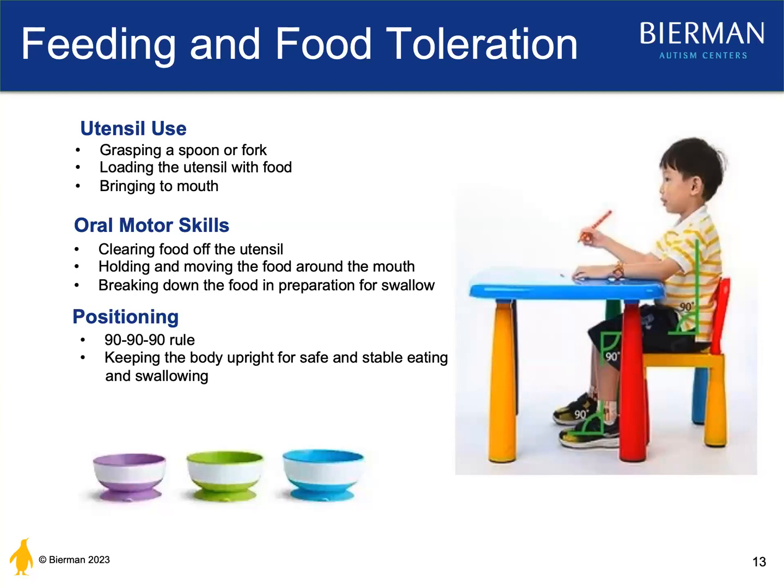OTs also are very big on seating and making sure kids are in the optimal position during a task, not just during feeding, during all kinds of activities, but especially during feeding to help promote their safety. If a child has adequate support during a task, we can ensure that their bodies are prepared to take on this big, complicated task of being presented with food, getting it from their plate to their mouth to their bellies.